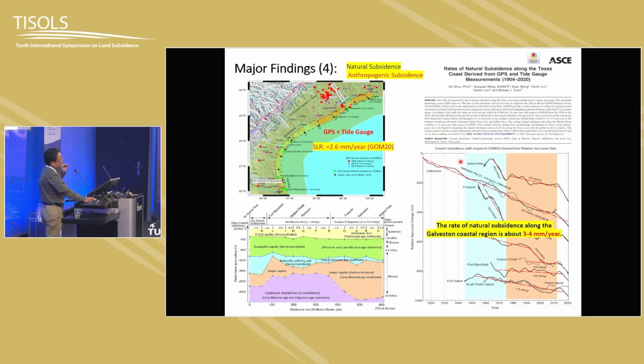It consistently shows 6.2 millimeter per year submergence. So submergence is a combination of land subsidence and sea level rise. In this area, with respect to our regional stable reference frame, the stable Gulf of Mexico reference frame, sea level is 2.6 millimeter per year. So after you remove the sea level, land subsidence is 4 millimeter per year. Very steady, no change during the one century.